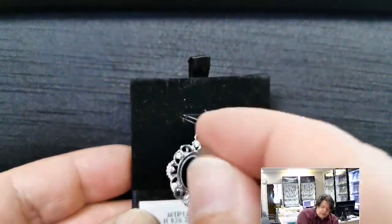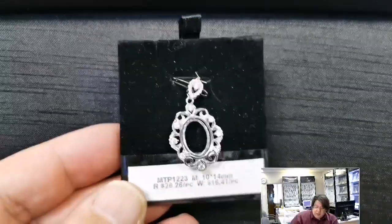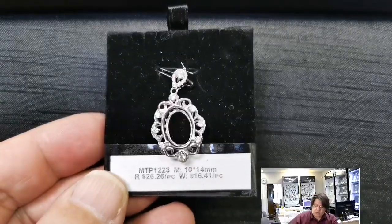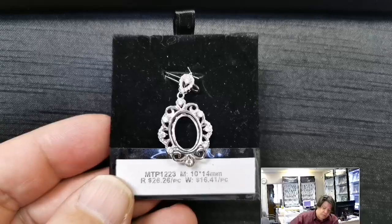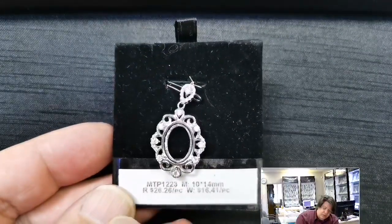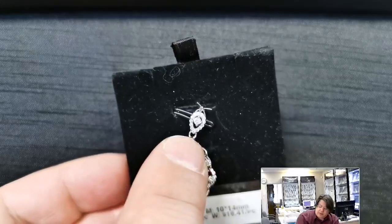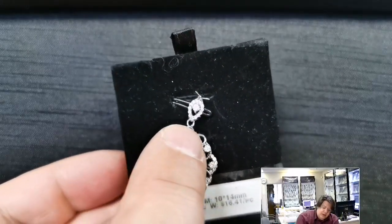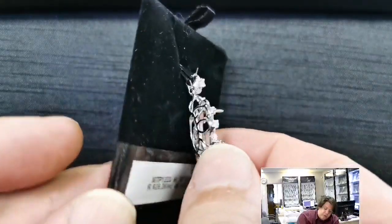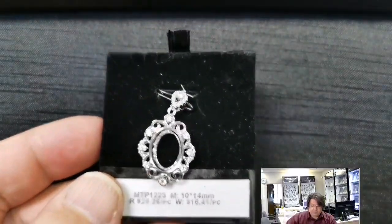Our next one is a, oops, the stone fell out. I didn't have the exact size of stone, but this is kind of close. Anyway, MTP 1223 for a 10x14mm oval cabochon or cut stone. Retail price $26.26, and the wholesale price is $16.41. I love that rococo effect here with all these little scrolly things up around the border. Lots of cubic zirconias, lots of bling. Notice how lovely the bail is, with that big cubic zirconia in the middle and a row all the way around the outside. It's a good basket depth, so a cut stone would work beautifully in here. The prongs are good size, so you can definitely put a cab in there. And that's, again, just lovely.